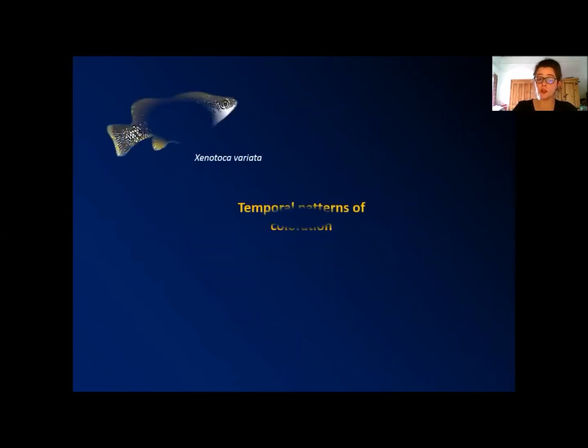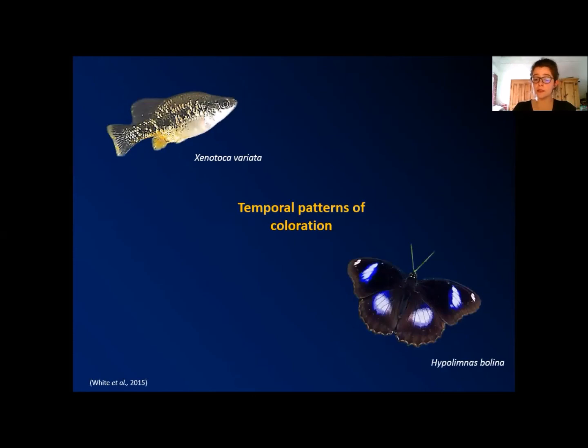Furthermore, during courtship, males could be moving their body in a particular way to catch the light and to produce these signals that appear and disappear to attract a potential mate, but to distract a predator. So, during courtship, Xenotoca variata males could be producing these temporal patterns of coloration, which is very similar to what happens with the males of the butterfly Hypolimnas bolina.